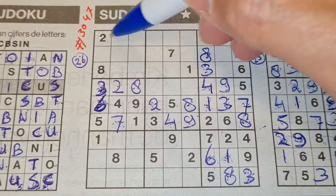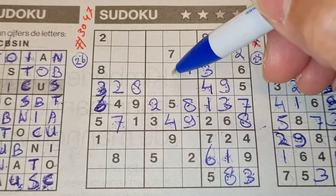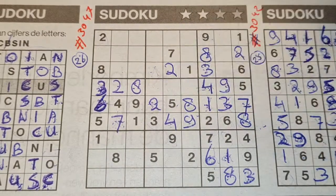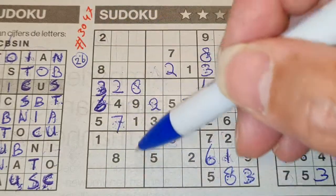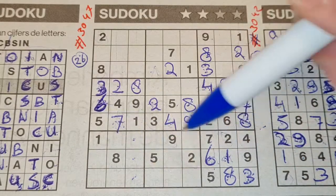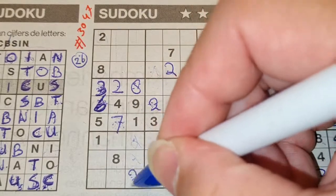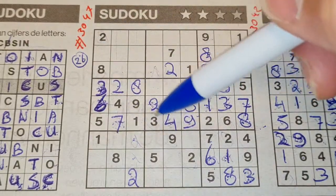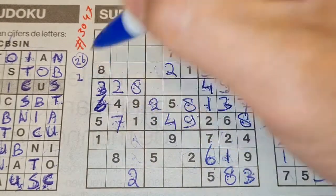So we have a 2 in this row, 2 in the second row. So on the third row, the only 2 places for the 2 should be here or there. We see there 2, no 2 there, 2 should be here. 2 in the first column, 2 in the second column. So in the third column, the only 3 places for the 2 should be here, here, or there. We see there 2, no 2 there, here 2, no 2 there. The only place for the 2 should be there, and all the 2's are used. I can see this number 1, number 2.